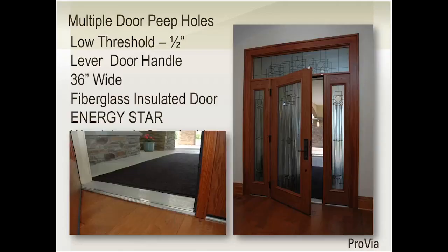First is the front entrance. It is the Provia front door. As you look at this door, you might think it is a total wood door, but in fact it is fiberglass, making it much more energy efficient. The door is Energy Star rated. The universal design component, if you look at the left side, we did a little close-up of that door threshold, making it very smooth. You're also seeing there is no step at that entrance. It's a gentle pathway of a 1 in 20 slope coming into that 36-inch wide door.